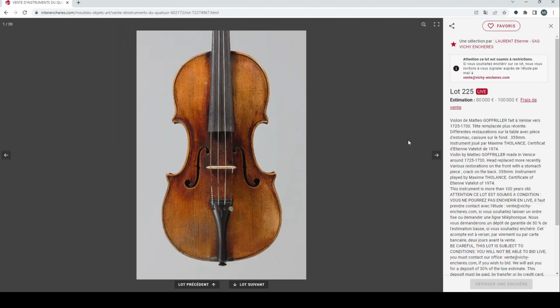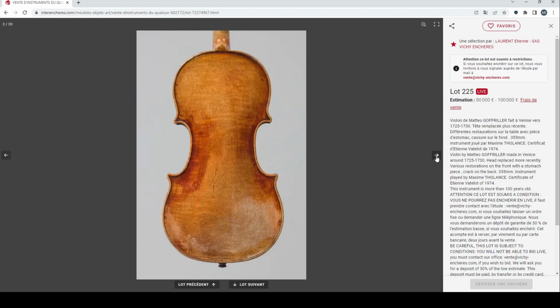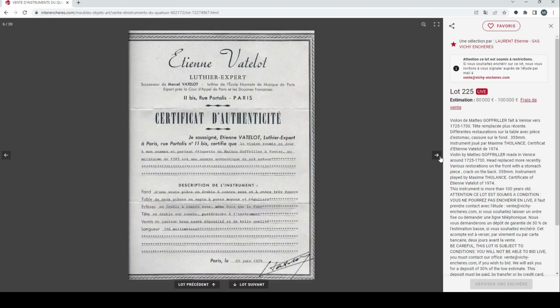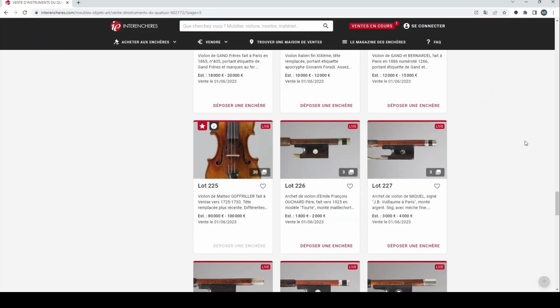Violin by Matteo Goffrilla, Venice 1725 to 1730. Interesting, 80 to 100,000 there. Head replaced more recently, various restorations, 355 length of back. Instrument played by Maxime Tholance, Vatlo certificate again. Nice back on that, it's a nice looking instrument. Yep, some interesting things in this auction for sure.